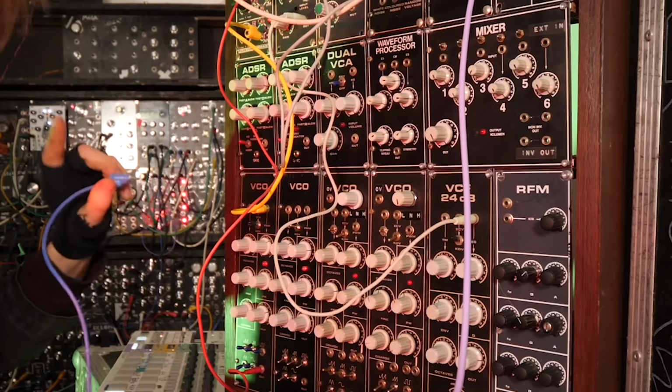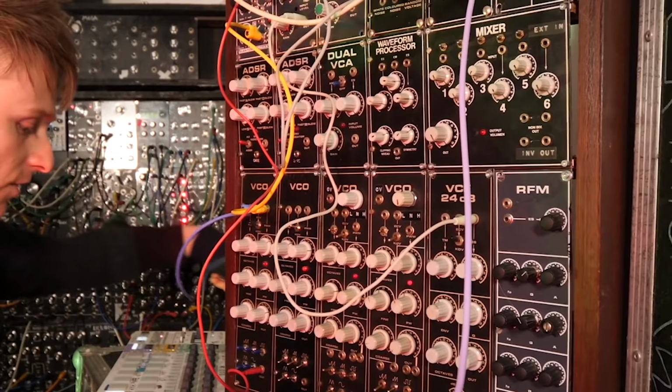But now what we're gonna do is we're gonna wire in the control voltage input of the VCA, and we're gonna wire that into the pitch input of the BeatStep Pro.